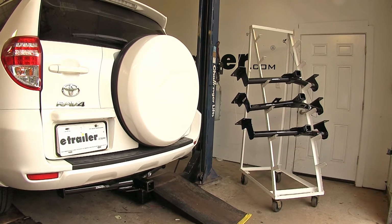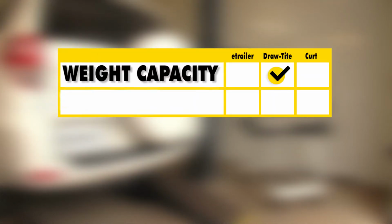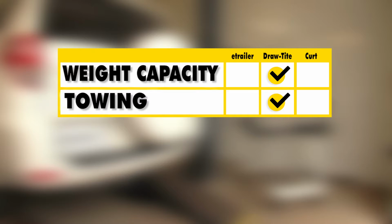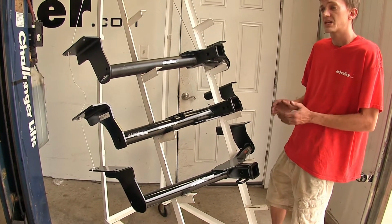First, we'll give you a brief summary about the differences between our hitches. As far as weight capacity goes, we found the Draw-Tite hitch to be the winner here because it does have the highest weight capacity of our three hitches. As far as towing goes, we found the Draw-Tite hitch to be the winner here because it does have a few additional features such as the larger safety chain openings and the electrical bracket being welded on that serves as an attachment point.